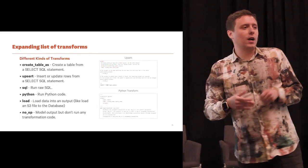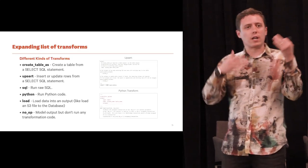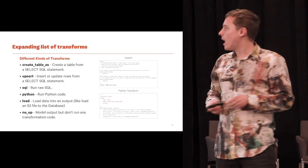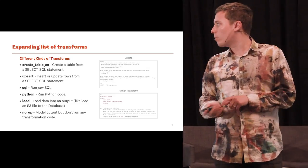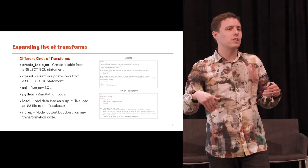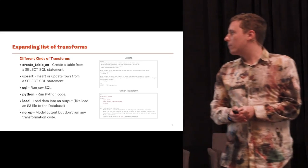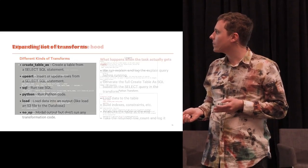So we have a couple different kinds of transforms. I talked about one earlier, which was the create table as, where you just give it a select statement and it creates a table in Postgres as that. We also have upsert transforms. We also have just pure SQL or Python transforms that you can run. Load transforms, where you can pull a file from S3 and load that into the database or vice versa. And then, of course, NoOps, where you just want to model the output of something, but you don't actually want anything to run. And that's a very interesting transform as well.